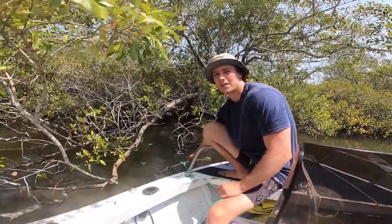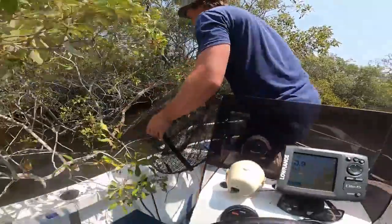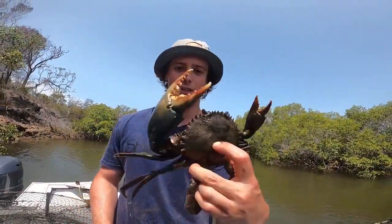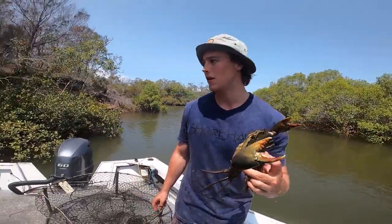We got a mud crab. I think it's undersized. Really nice, healthy mud crab. He's super feisty. And yeah, we'll chuck him back in the water. See ya, bro.